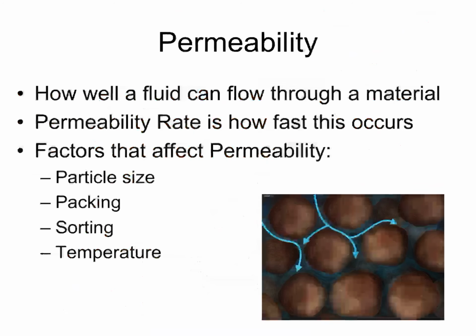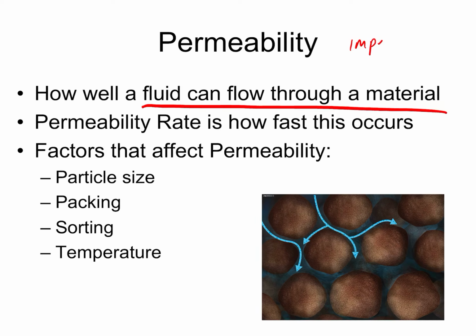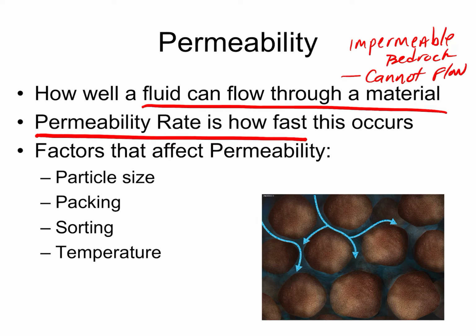Next, permeability. So this is the ability for the fluid to flow through the material. Remember, we said if it is permeable, it can. If it's impermeable, like bedrock, it cannot flow through. And then last year, when you did cell membrane, that's selectively permeable or semi-permeable. Permeability rate is talking about how fast the water goes through, okay? And again, we're going to talk about factors that affect it: particle size, packing, sorting, and temperature. These are the factors that will affect how long it takes for the water to flow through, or if water can flow through it at all, okay?